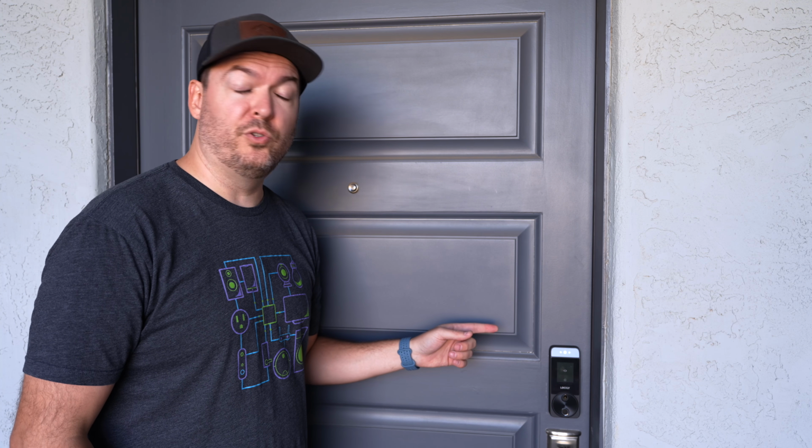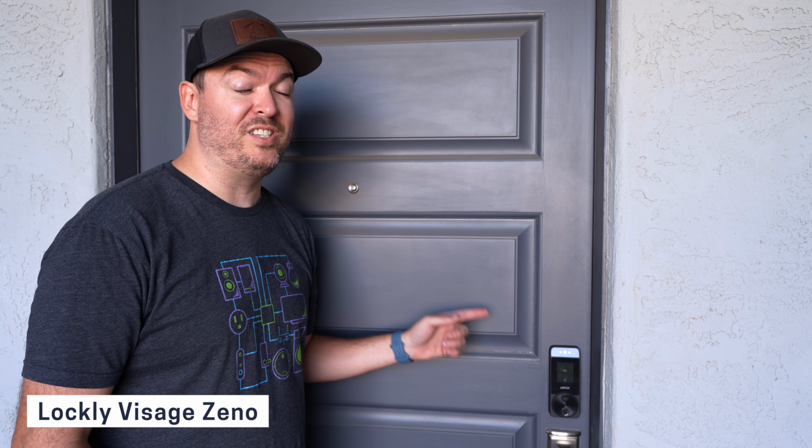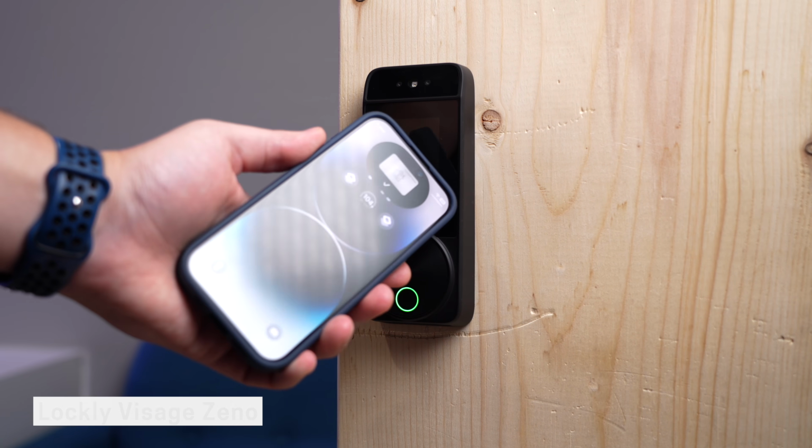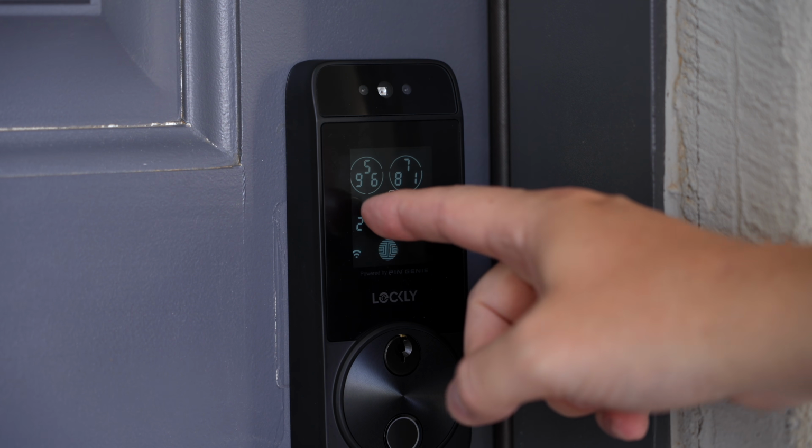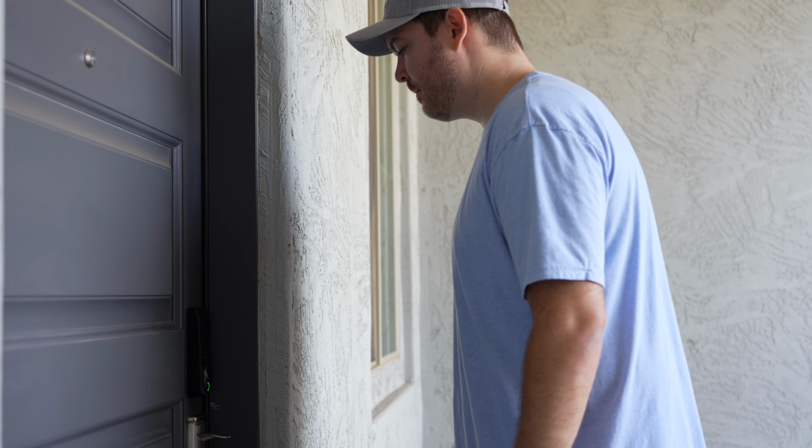Oh. This is a really cool new smart home lock called the Lockley Visage Zeno. Sure, it unlocks with Apple HomeKey, your fingerprint, or the keypad, but what's really impressive is that it can scan your face and unlock from that. This is the first smart lock that can do that, and I think it's awesome.